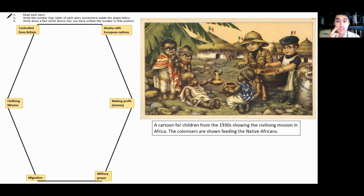Now, clearly, this is a very, what we might say, derogatory source. It's one which shows Africa in a way that it certainly isn't in reality. It's perhaps, you might say, designed to suggest that Africa is underdeveloped and therefore needs Europe, which obviously was not the case in many senses. And we'll go on to study this later in this unit, when we look at African kingdoms.